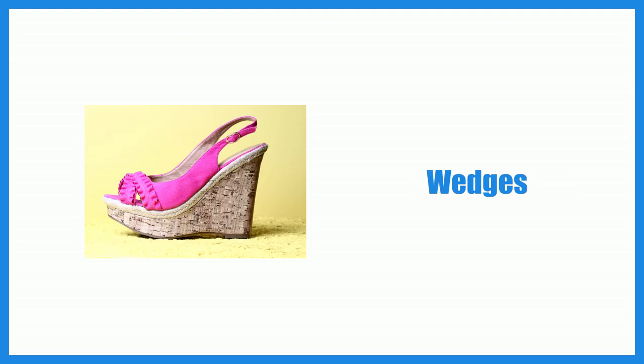Wedges. Wedge sandals offer both style and comfort.